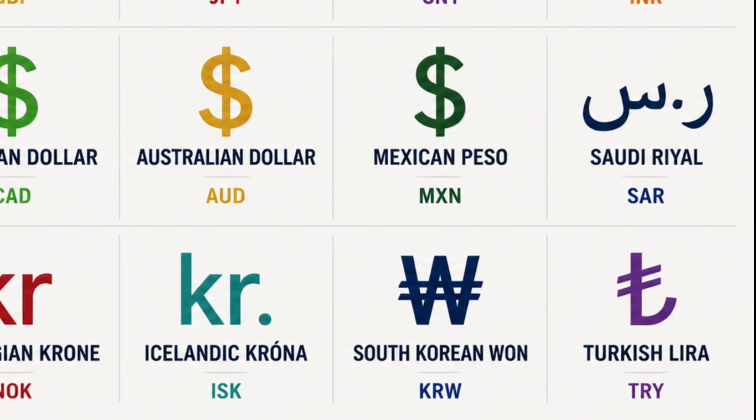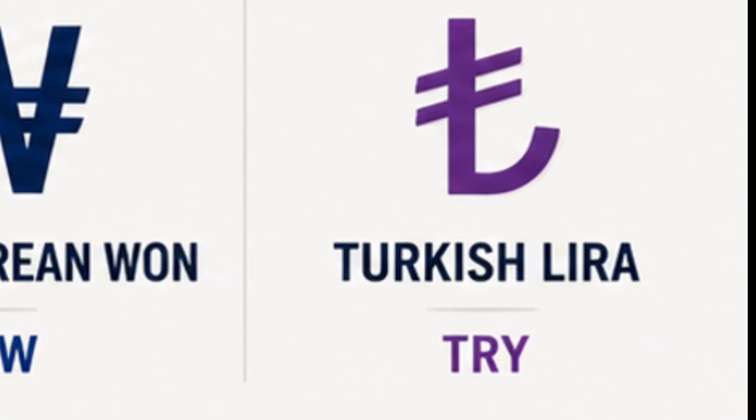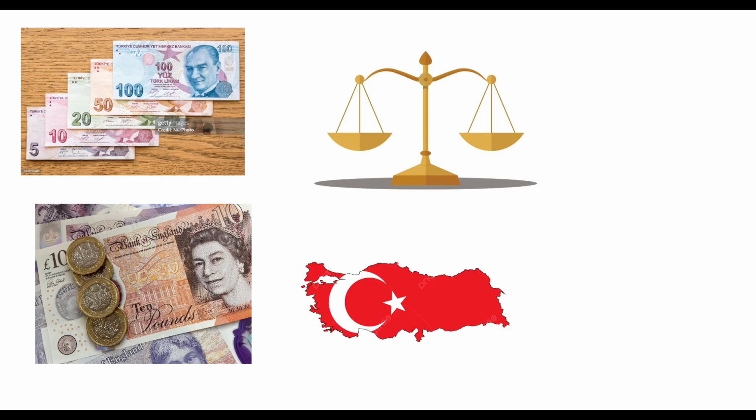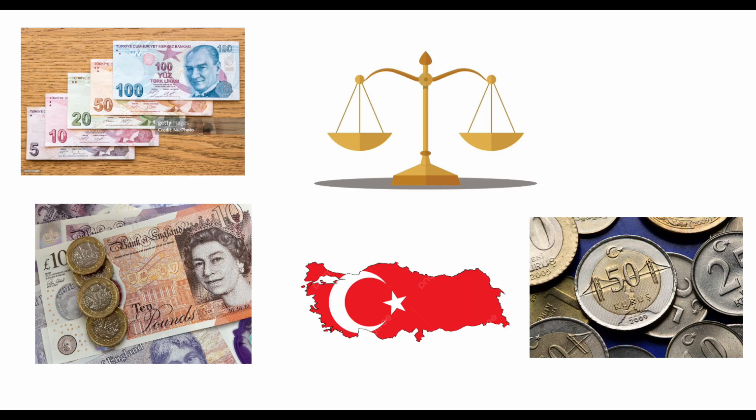Turkish lira. The lira gets its name from the Latin word libra, meaning balance or weight. The same root also gave us the British pound, whose symbol comes from libra. Today, the lira is Turkey's official currency and is divided into 100 kurush.